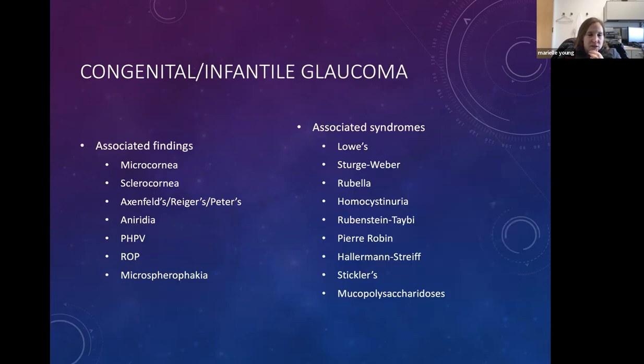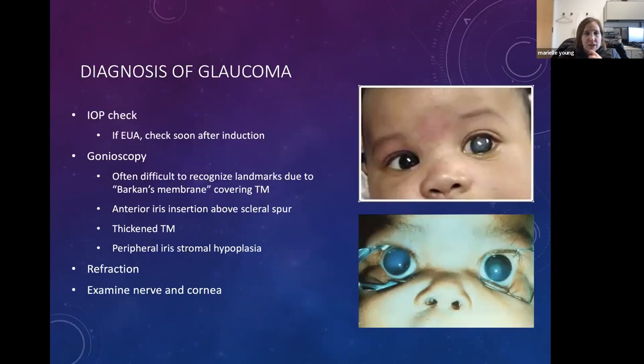Can be associated with, like we said, aniridia. Kids who have ROP and treated with laser are more likely. Can be associated with anterior segment disorders. Can be associated with lots of other syndromes. Lowe's is the big one, which we see in boys with a little bit of mental delay. Certainly see a lot of Sturge-Weber kids. And we just follow them over time because their glaucoma can come up later. Isn't always present right when we diagnose it.